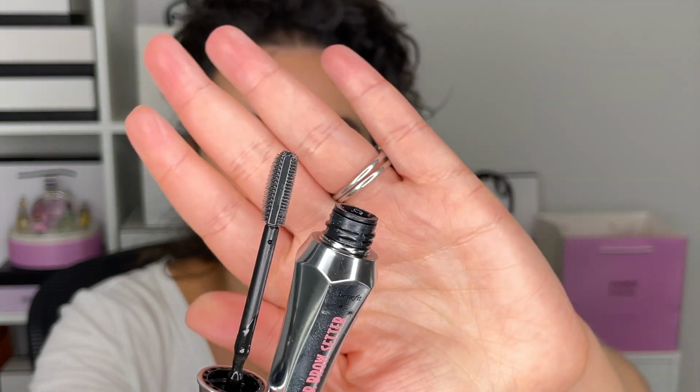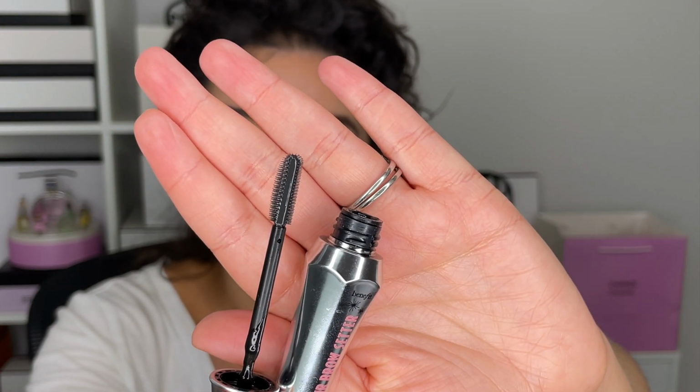One item that I used a lot, especially when I was on vacation, is this Benefit 24-Hour Brow Setter. This is a clear eyebrow gel, and I think this is basically the only makeup that I wore on the entire vacation. It's not very exciting. It's just a clear eyebrow gel, but it is almost like super glue for eyebrows.